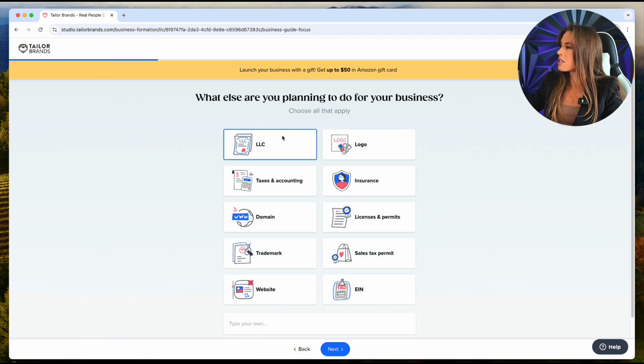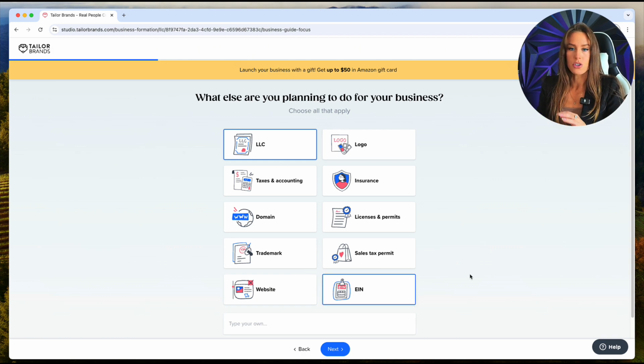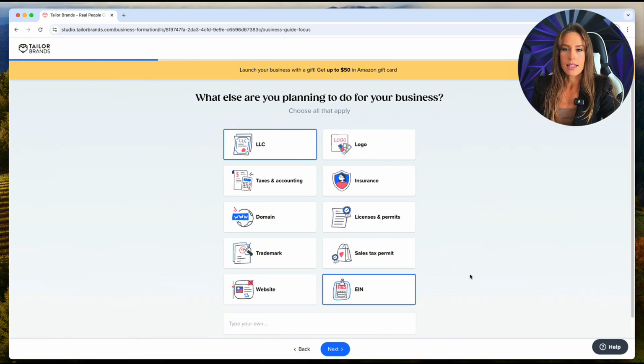Okay, and what are we planning to do today? So you're just going to click LLC. Make sure it's highlighted in blue. And then I also want you to click EIN. So at some point down the line, you will more than likely need an EIN. And your EIN number is basically like the social security number of your business. It's really important because you're going to need it when you file your taxes for your business, or if you open a business credit card, business bank account. So like I said, it's just really important to have. At some point you will need it.